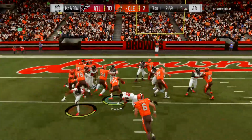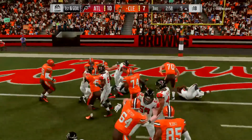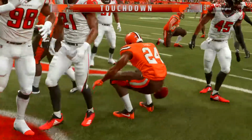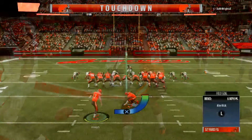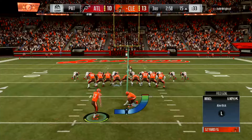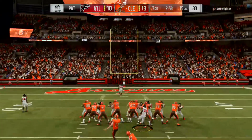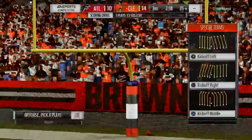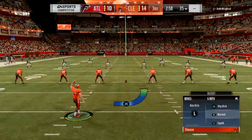They'll run with Chubb. And he'll barrel his way into the end zone for a Browns touchdown. Nick Chubb, a 5-yard touchdown run. And the Browns are able to cash in for 6. Extra point splits the uprights. And the lead is now 14-10.